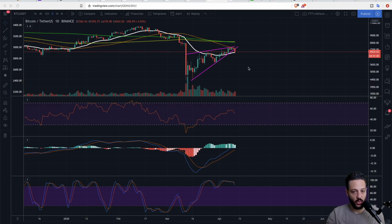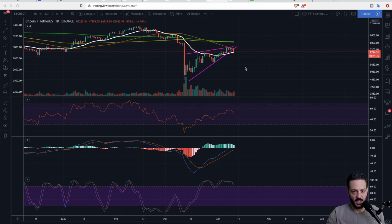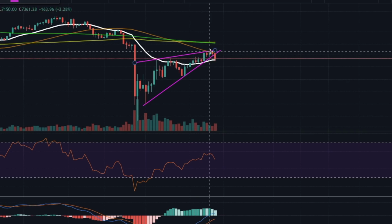Here I have Bitcoin on the 1 day, right? Now, Bitcoin has a lot of resistance factors going against it. And this is what we call confluence, right? When a bunch of indicators are telling you the same thing, you have confluence and you are therefore able to make better trading decisions. We see that Bitcoin is pressed up against the 50 moving average, right? On my chart, it's this orange line here. You also have the resistance of the ascending wedge in this magenta line here, right? So you already have two indicators that this is a heavy resistance zone for Bitcoin.